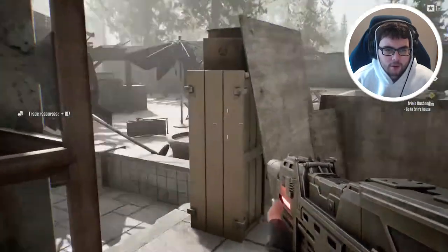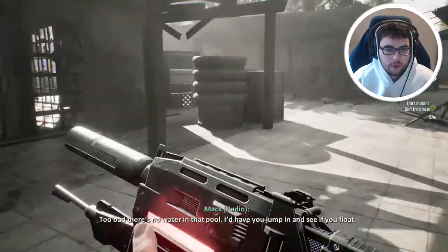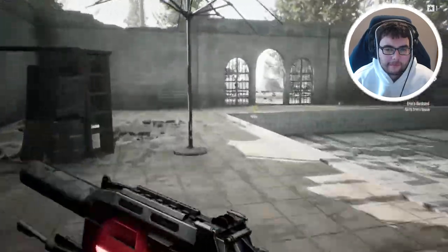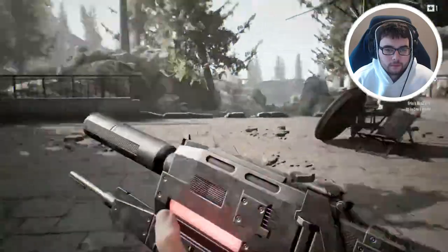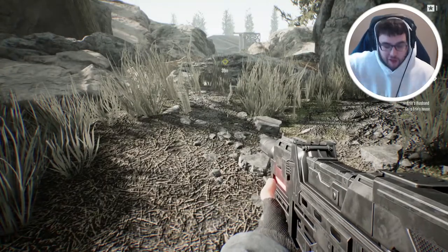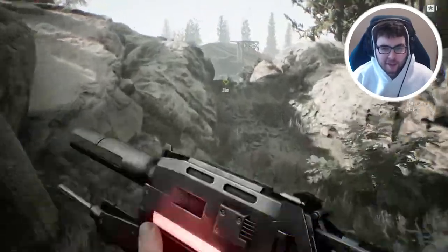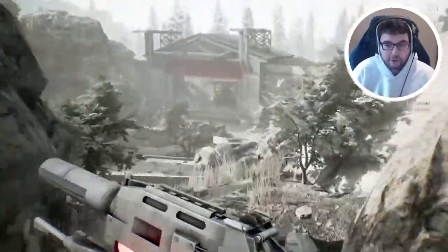Trade resources. Too bad there's no water in that pool. I'd have you jump in and see if you float. Wait, that's a different test. Shut up. What about that one, Doc? Alright, well, I just literally destroyed 8 Terminators by myself. Single-handedly took them out myself. And you don't think I'm a Terminator still? You're out of your freaking mind, dude.